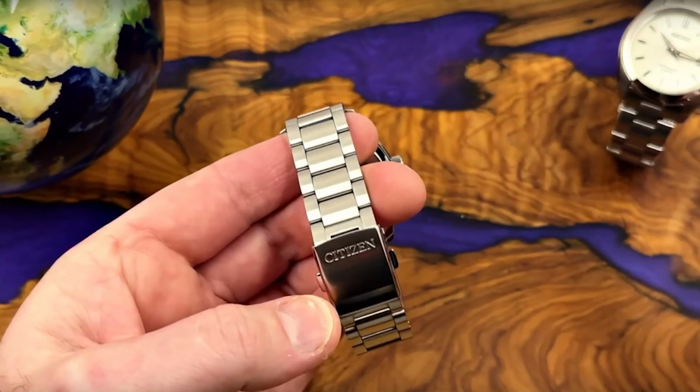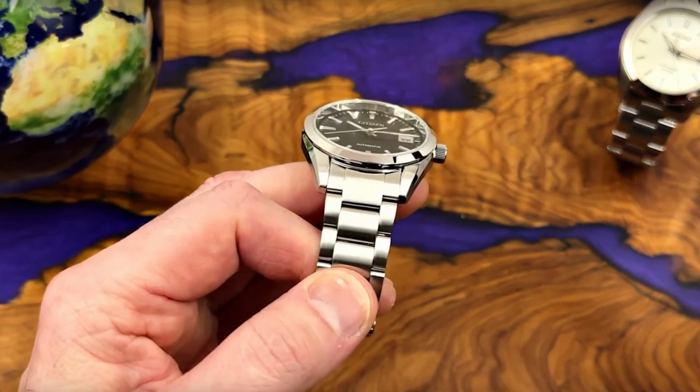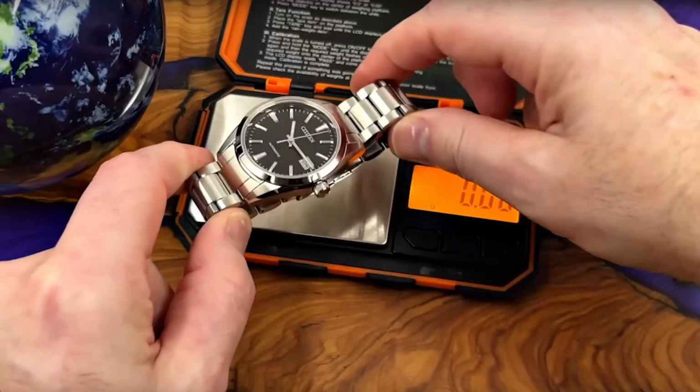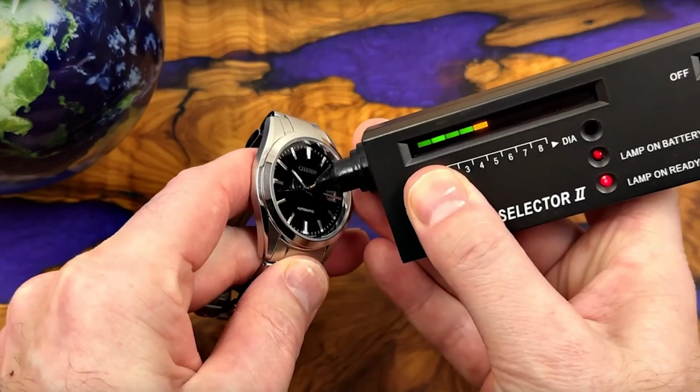That's a bit of a shame, isn't it? But then the bracelet is so good on this watch that I think most people would wear it on the bracelet anyway. So not too big a deal, and proportionally, it looks good. Right, set up for my wrist then. It now weighs just under 120 grams. Nice. Right, let's test the crystals.